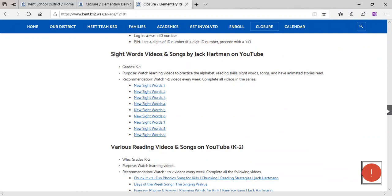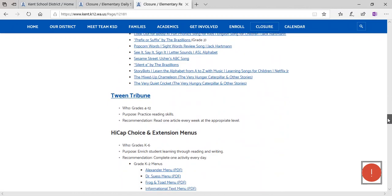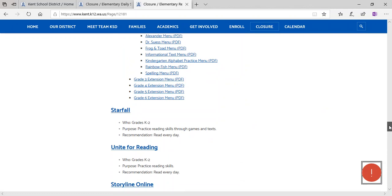For our younger students, we have some sing-alongs and videos that will help with sight words and reading material. We've also added Storyline, which actually reads a whole host of stories to your students. We've also included our HiCap choice and extension menus for our HiCap students, but there's some great activities for all students embedded in these menus. So think about taking a look at them and using them.